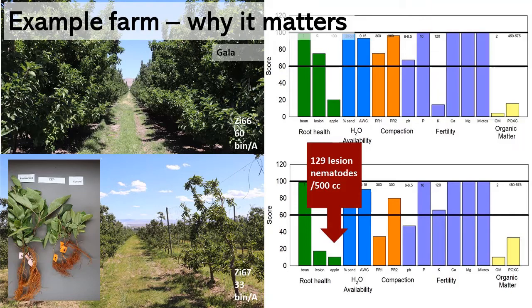In the figure in the lower left-hand side, you can see those trees are smaller. We have some gaps, that patchy distribution that's common with nematode pressure. And in that site, that root lesion nematode rating was lower than in the higher yielding matching block. In this case, it was 129 lesion nematodes per 500 cc's, above that 80 lesion nematode threshold. And you also saw a difference in that bioassay where the seedlings from the low site were smaller than in the pasteurized soil.